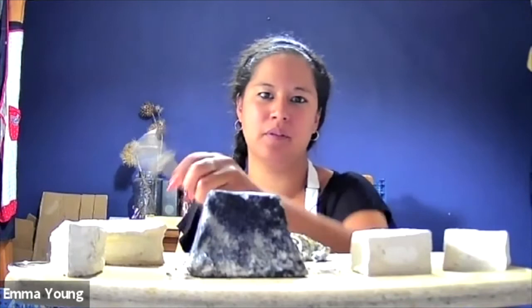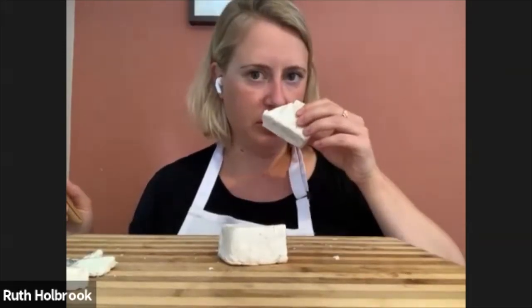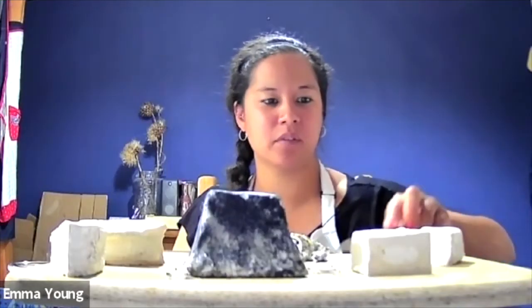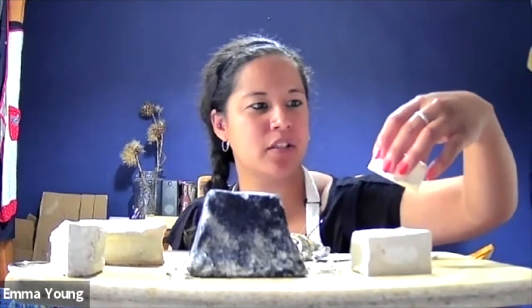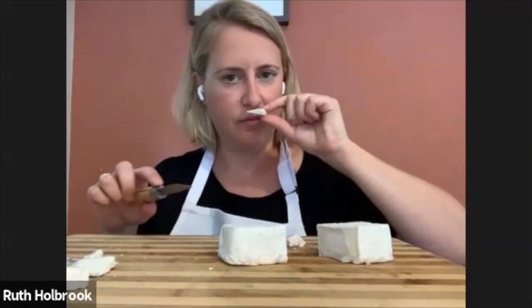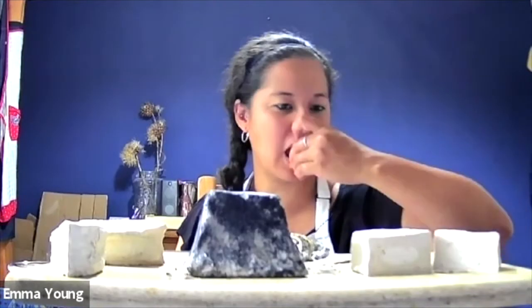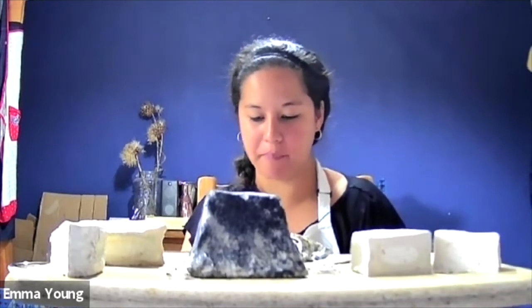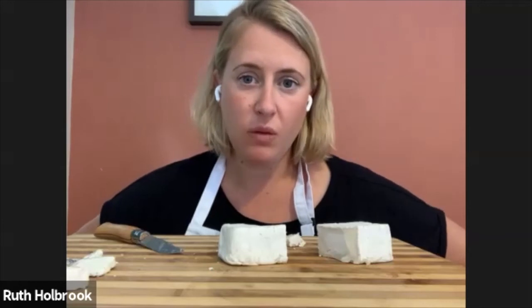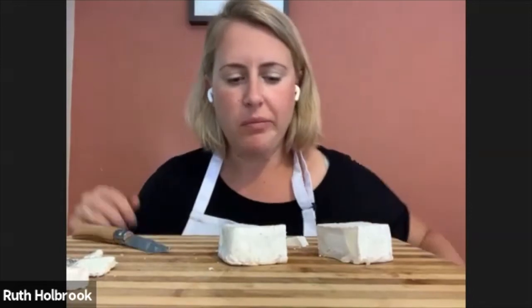It's not as appealing as some other goat's cheeses. No. The texture is quite rigid. It is quite rigid. The flavour's not bad. It's a bit chalky. It's quite a drying texture.